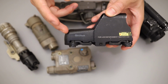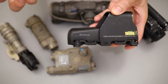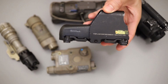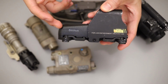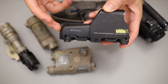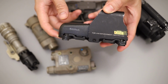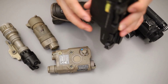It is susceptible to having that thermal shift. However, I don't know if that was super overblown or not, but this has the potential to have thermal shift. Two, this is an older sight, so EOtech no longer services these sights. So if you were to have an issue with it, you're kind of out of luck. They might give you a voucher to buy a new one, but they're gonna give you like 100, 200 bucks or something like that. Three, these sights can kind of go bad.